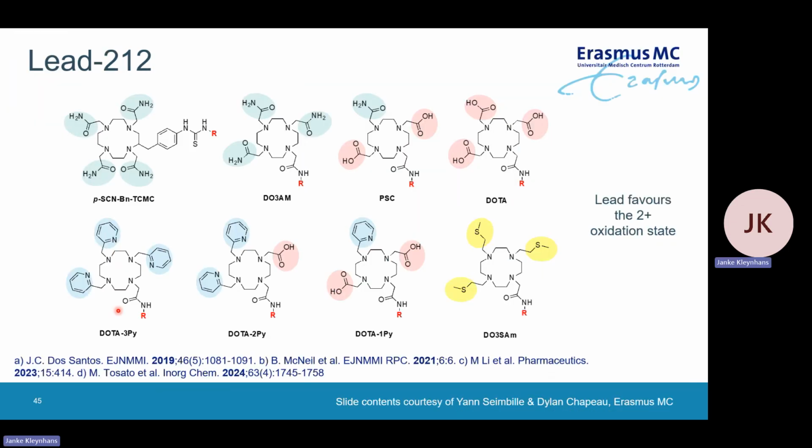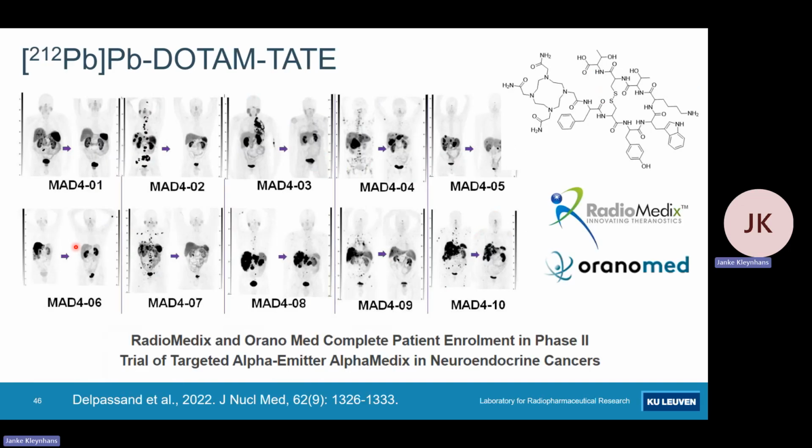There is some progress on making hybrid chelators that can capture both other radiometals like gallium and so forth, as well as this lead with the soft chelation characteristics and a 2+ oxidation state, so that you can have one molecule to treat with lead, but also image with gallium-68, for instance. Then the most advanced in the clinic currently is DOTAMTATE, and there is a phase 2 trial registered or coming up.